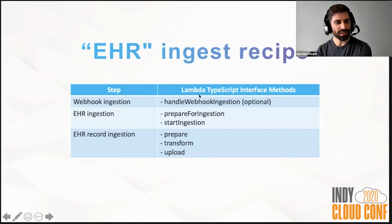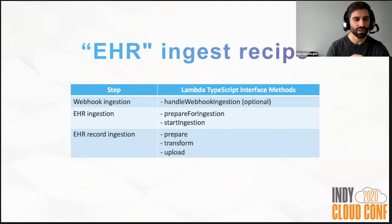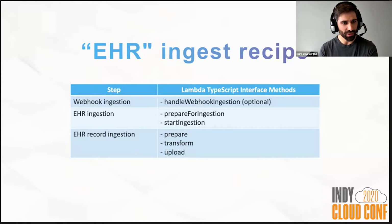And we created this recipe so that, if needed, you'd have the Webhook ingestion Lambda that you could consume. And these are just the TypeScript methods on the right here. The next Lambda is the EHR ingestion. The two methods there are prepare for ingestion, where you might need to download some data or somehow transform it if needed, and then start ingestion, where you'd basically enqueue it into SQS. And then the EHR record ingestion is where, at an individual record level, so for example a single patient, we would prepare, which would be if we needed to download any additional data for that particular patient, transform the proprietary JSON to FHIR, which is what our database understands, and then upload it as a FHIR bundle.